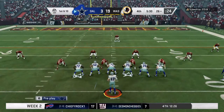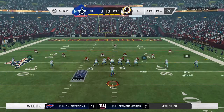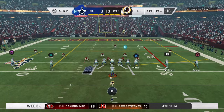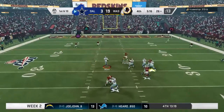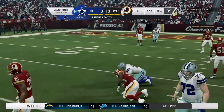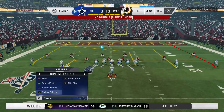So now the big play has him all the way inside the 30, 1st and 10. From the gun, Allen steps away to his left. And he'll get it down this time to the 17. He'll get 8 on the scramble there. It'll be second and a couple.